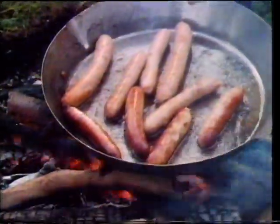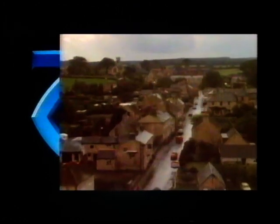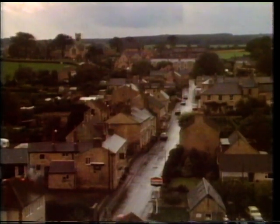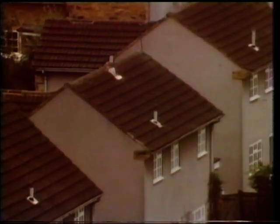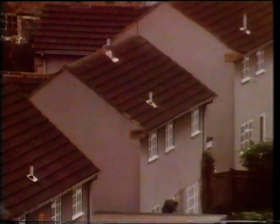Things we can burn safely to get energy we call fuels. Candle wax and camping gas and wood are all fuels. How many useful fuels can you think of? There are six different fuels being used in this village. Look at what they're being used for. Are there any other fuels that could do the job as well?